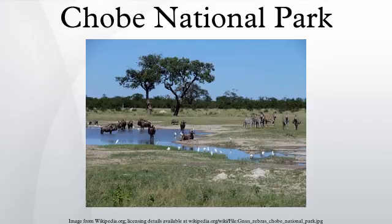Chobe National Park, in northern Botswana, has one of the largest concentrations of game in Africa. By size, it is the third largest park in the country, after the Central Kalahari Game Reserve and the Gemsbok National Park, and is the most biologically diverse. It is also Botswana's first national park.